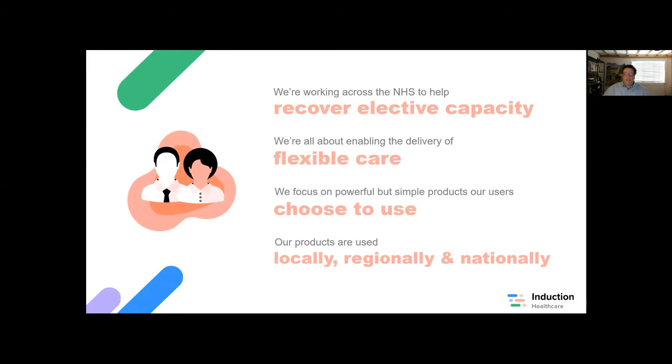And then finally, last point to land on this slide is around scale. You know, many of our products are used regionally, some of our products are used nationally, and we're really, really focused on providing that regional capability so the patient logs in once, regardless of the care provider, the care setting that they're being treated through.